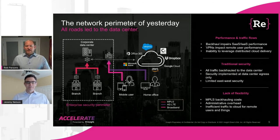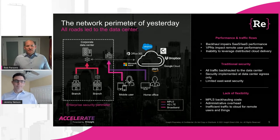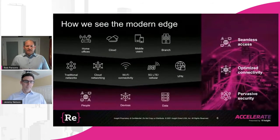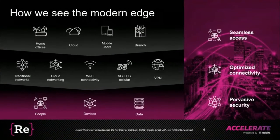So, I mean, it really comes down to challenges around performance, the security perimeter, and then the lack of flexibility with current architectures. So, I want to take us into how we see the modern edge. And this is ultimately Insight's view of it. What we see with the modern edge is really the connected home offices, the connected clouds, the mobile users in the branch, all connecting across any means of networking.